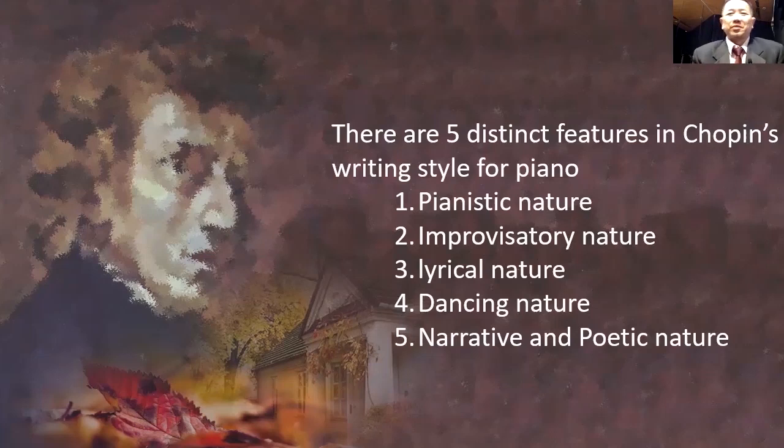Hi, welcome everyone. There are five distinct features in Chopin's writing style for piano that we will explore: his pianistic, improvisatory, lyrical, dancing, narrative, and poetic nature. In any piano composition of Chopin, we will always find a combination of these five elements.